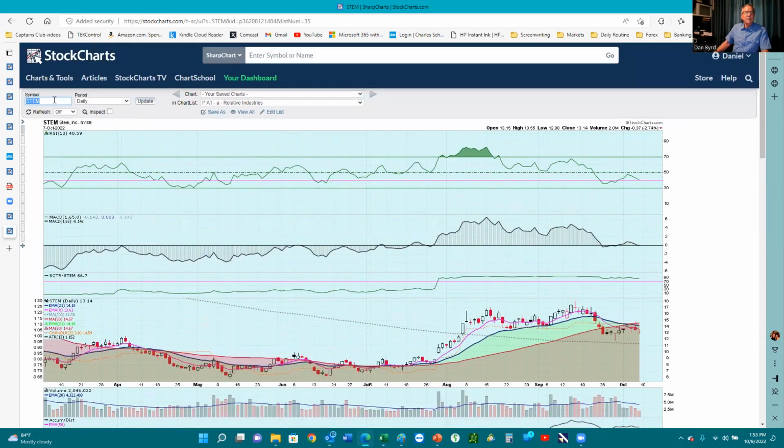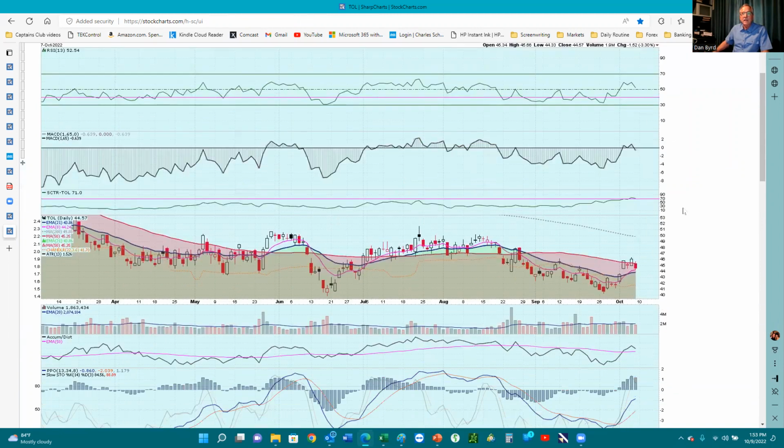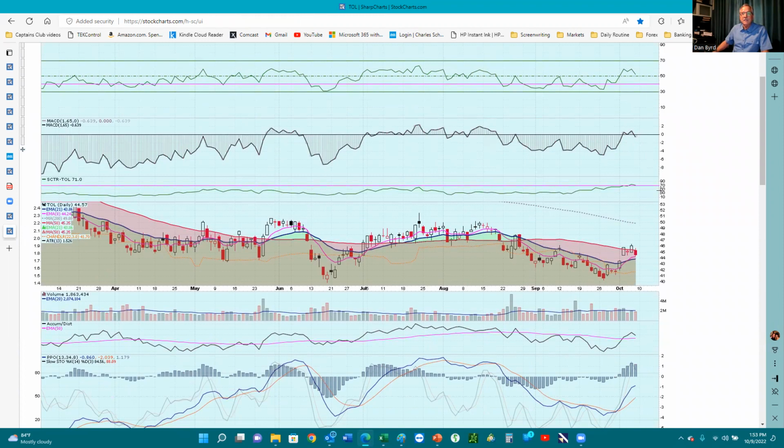All right, what else? TOL, T-O-L, Toll Brothers. The relative strength looks pretty good. It kind of made it above its weekly, but then started back down again. The accumulation distribution line was falling below its moving average, which means institutions were distributing. They were getting rid of it, which is apparent in this sell-off right here. But then it started to recover, came back up, hit the 50, and then got rejected on Friday and started to come back down.